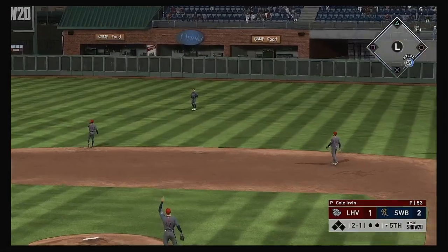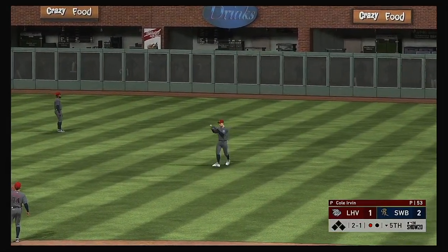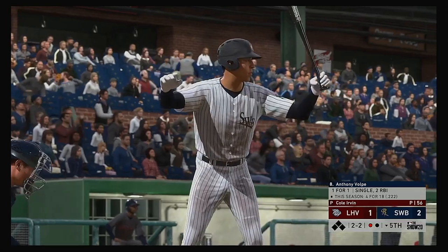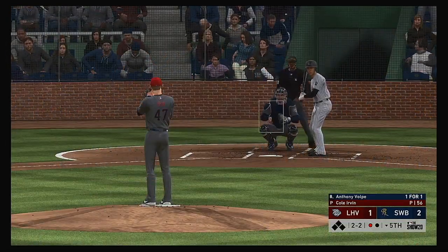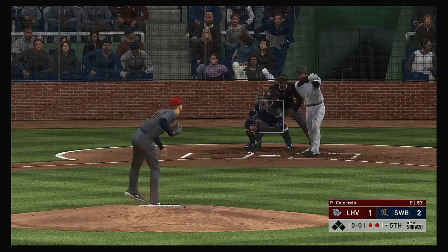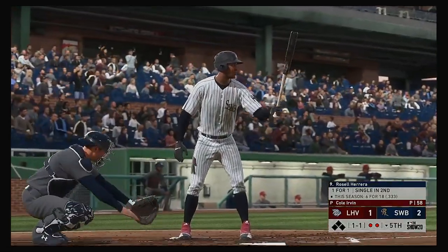High in the air out towards shallow right. Matuk is in a few steps as he takes it for the first down. Standing in, Anthony Volpe, coming off the clutch two-run single his last time up. Here now the 2-2. Is offered at and missed. He chased it for strike three.